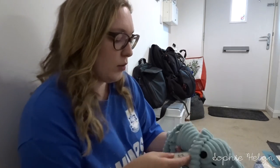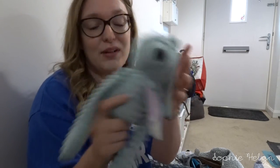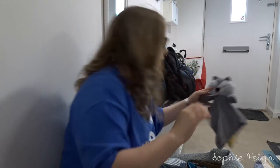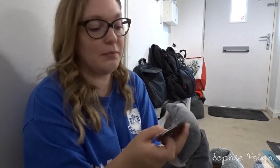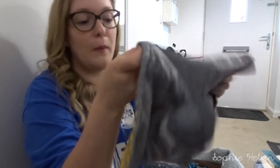Then we have this one, which is part of the Pets at Home range just for puppy. It's just another really soft one with long bits that he can pull on. And then we got this one, well, I picked it out. It basically looks like a baby toy, doesn't it? Again, part of the Wainwright's puppy series, it looked like a raccoon, so that's why I got it. It's like a little blankie one that he can maybe have in bed with him, I don't know.